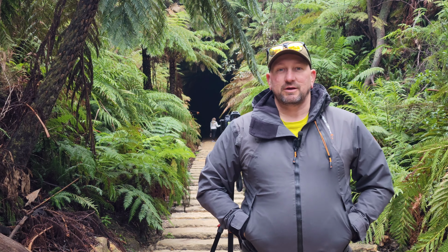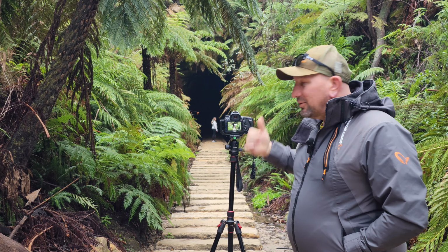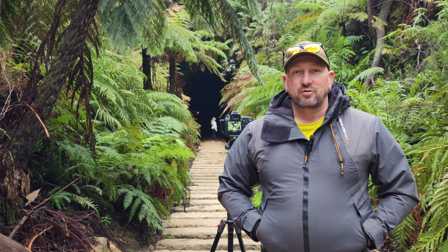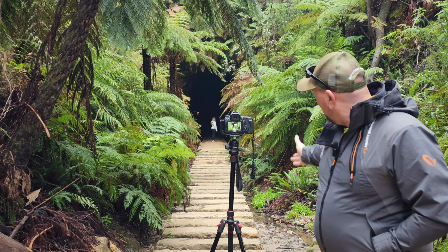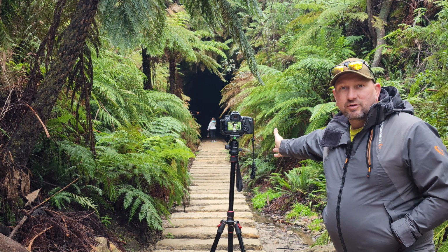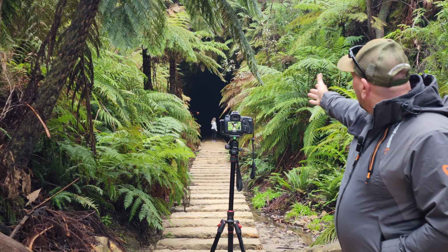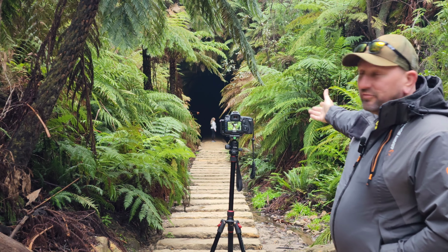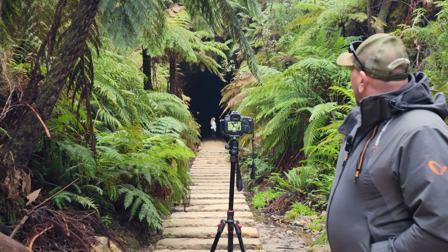Alright guys, well, we've made it into our first destination. Lovely model down there, ready to go with the lantern. The shot's pretty self-explanatory. We're going to shoot down through these stones that lead straight into the old mining tunnel. Lovely flora and fauna through here with all the bracken, or ferns. But yeah, we'll see how it works out.